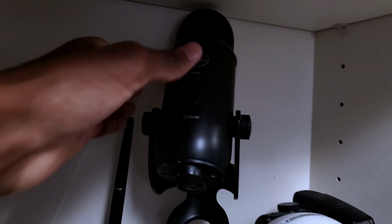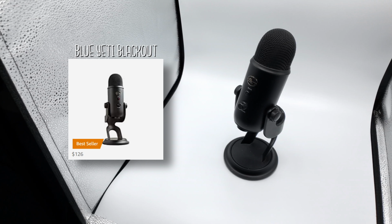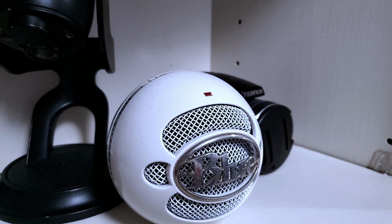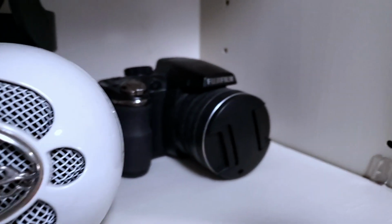Next to that we have the Blue Yeti, which is my old studio mic. I'll tell you about the new one in a second. I'll probably do a comparison as well. And the Blue Snowball, which came before the Yeti. Then we also have a non-working, purely aesthetic Fujifilm camera. Coming over here, we have this bright studio light, which we'll get to after we go to the desk. Very exciting news about that one.